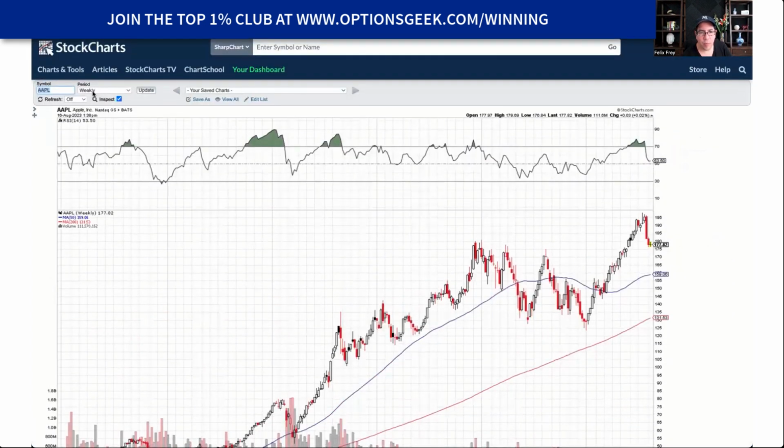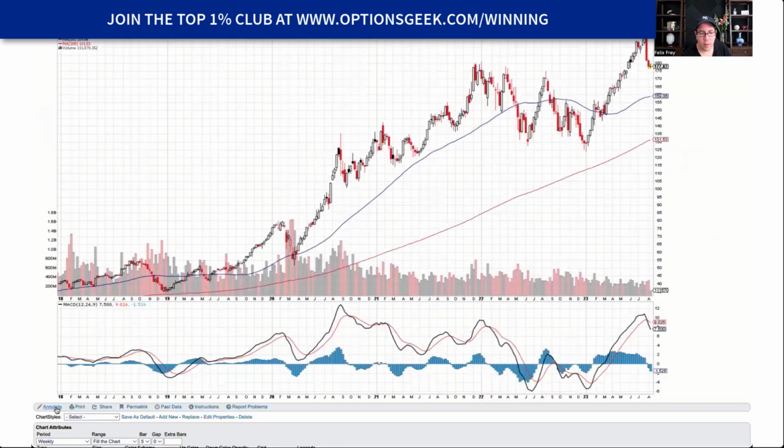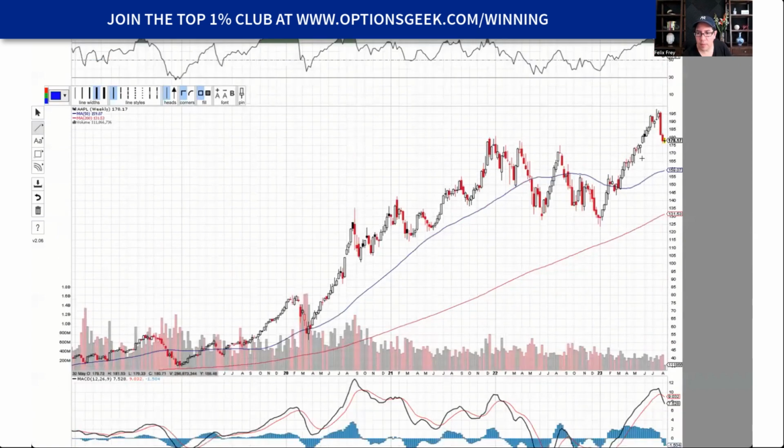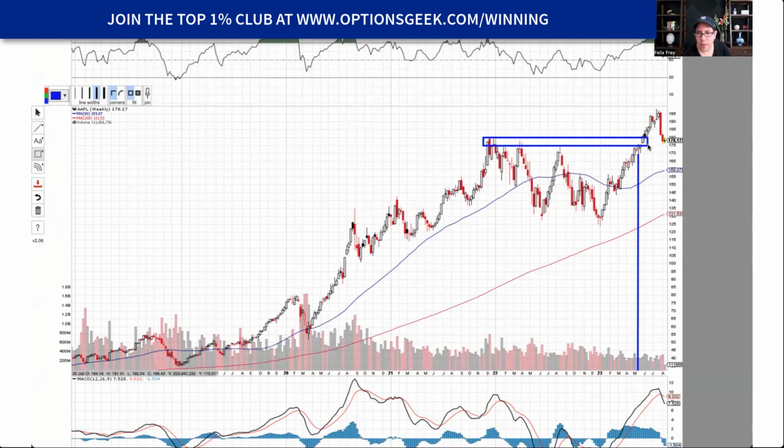So here's the chart. We'll look at the weekly, and we see May 11th was where he bought these. So he started buying these right around here. Okay, that's where he bought the first tranche, and he started buying them all the way up. And you can see here, if we go back in time, it wasn't that he just picked a spot out of thin air.